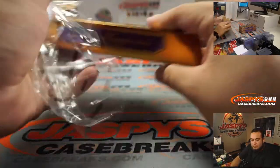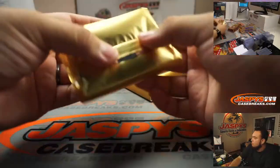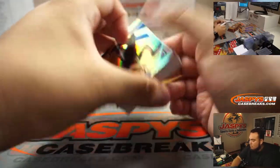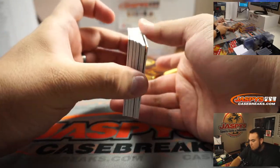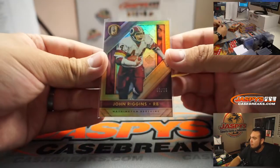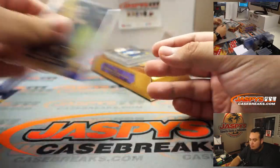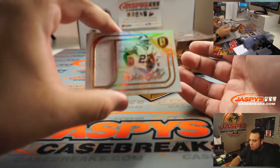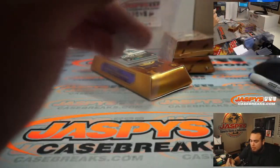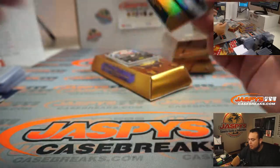All right, next box. John Riggins /75. We got a little Anthony Gordon for the Seattle Seahawks. Tre'Davious White, white gold. These are actually very nice parallels for the Buffalo Bills going to Colin. And Miles Sanders, Gold Rush, little relic /199.